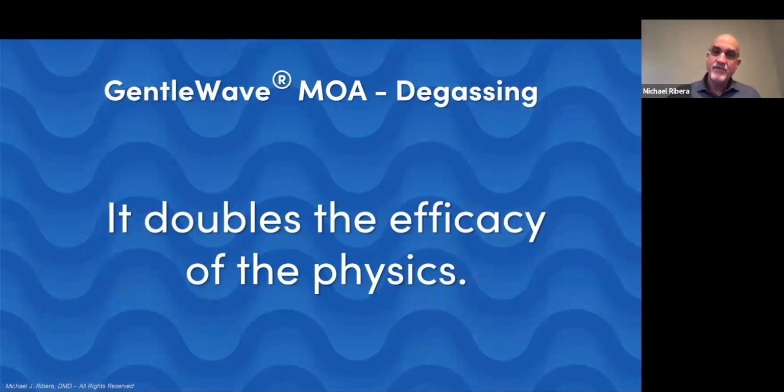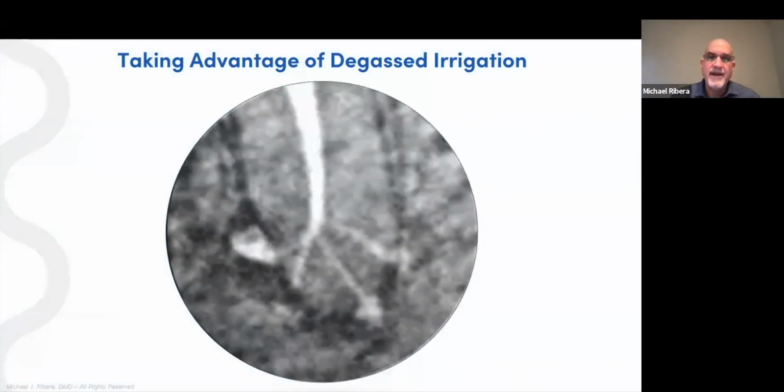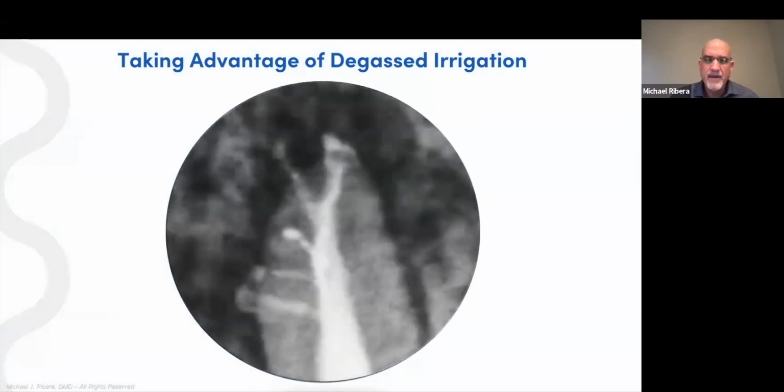Well, degassing is huge. The console degasses our reagents. Degassing removes the fluid's dissolved air content. Ladies and gentlemen, vapor lock is real. Obstructive vapor lock is a concern. I learned soon after embracing GentleWave that degassing our irrigants doubles the efficacy of the physics. This is what we're now seeing thanks to our irrigants being degassed. We're able to capture. By the way, we are preventing vapor lock.